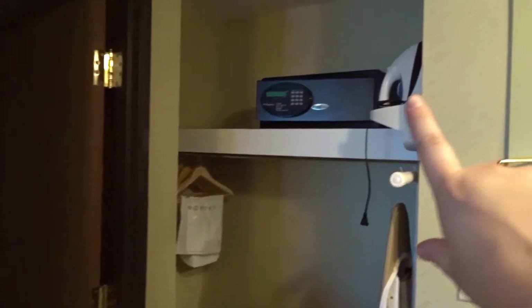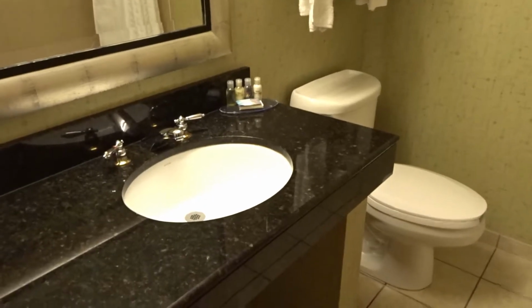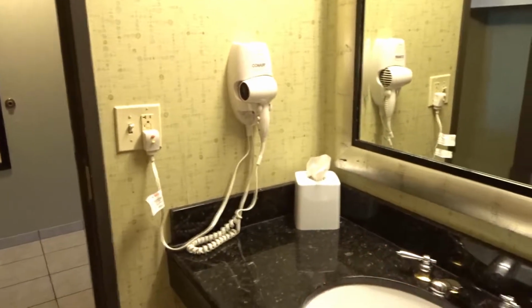When you walk in, first thing to your right is a little storage area with a safe and laundry items. Then we have the bathroom, and I did notice this fan is a little on the loud side, but we'll go ahead and turn it on. Standard sink, which is in the bathroom. I love that in hotel rooms. Then you have the toilet and shower and bathtub. Shower view once more, and hair dryer, plenty of towels. Get this fan turned off.